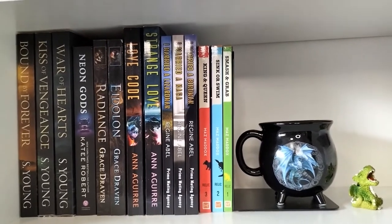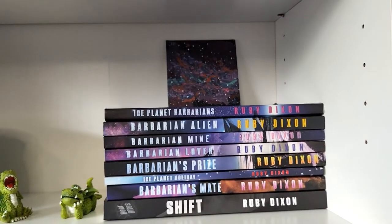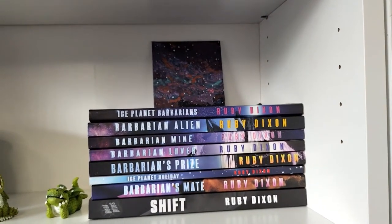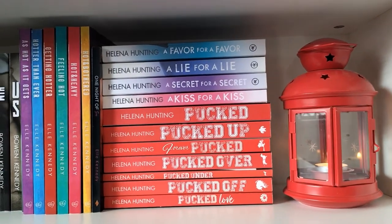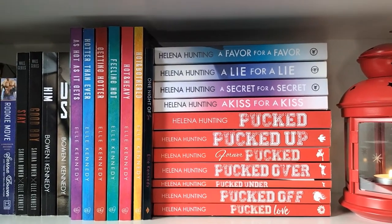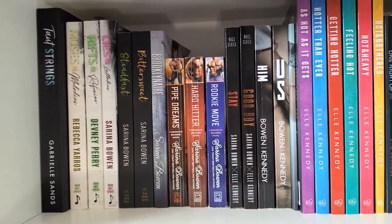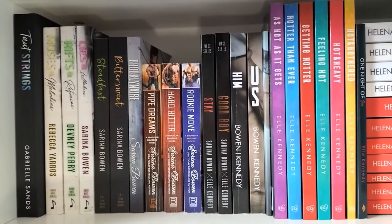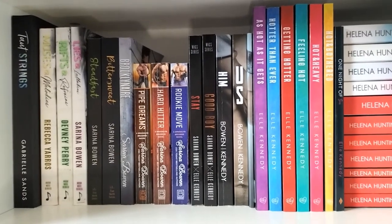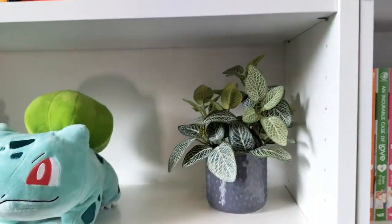And this is another paranormal sort of shelf. Got all of them. And then my Ruby Dixon collection, which eventually I want to get all of the Ice Planet Barbarians, but there's like 3,000 books in that series, so. And then we'll come down another shelf. So this is my Elle Kennedy, Serena Bowen, Helena Hunting, ice hockey-ish sort of shelf with some rock star romances. So Taut Strings is another reverse harem, but I couldn't fit it up on the reverse harem shelf, so I thought I'd put it up with the other 3 rock star romances I have. Then it bleeds into Serena Bowen and some Elle Kennedy, and then some Helena Hunting, and then down a shelf.